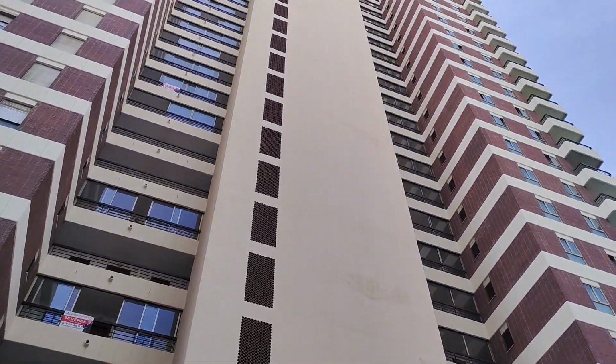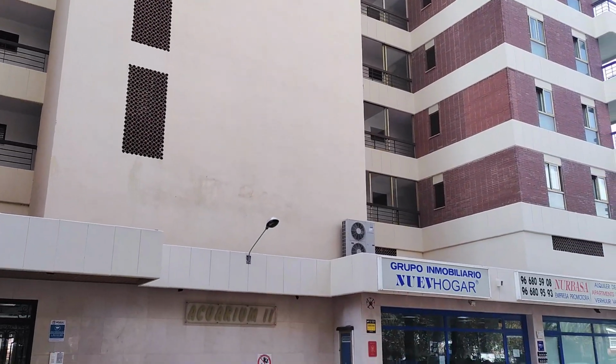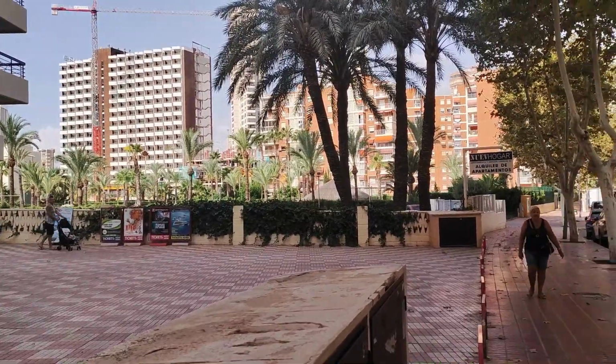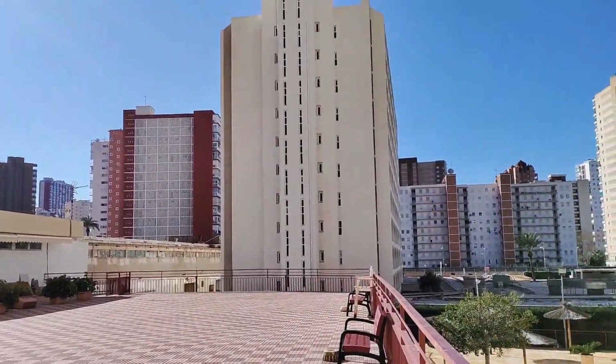I uploaded a full fly-on-the-wall look around the neighbouring apartment block of Aquarium 3, which we just saw in February of this year, which shares the same swimming pool and garden areas as well as views as the Aquarium 2. And to find it, just search Benidorm Aquarium Apartments on YouTube, remembering that aquarium in Spanish is spelt with a C instead of the Q, to get all the details at your fingertips.